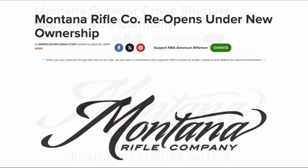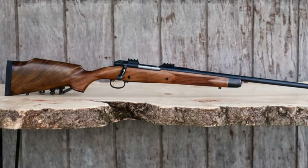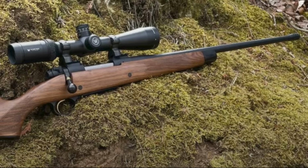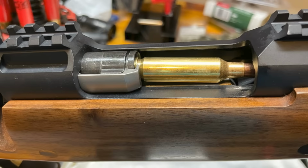But don't hold that against them, because the new owners have completely turned the company around, and Montana is currently making the best rifles that have ever been produced under the Montana Rifle Company name. Their barrels are way better than past barrels, and the actions are all now CNC machined from stainless steel, replacing the old cast receivers that the former owner used.